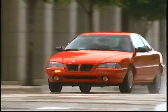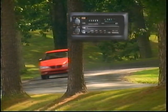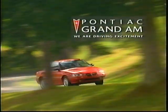Wow, sounds pretty good. So I take it our new Grand Am is going to be red? You guessed right. And it's going to have a sunroof? It could. How about a CD player? Get practical. I am Mr. Practical.